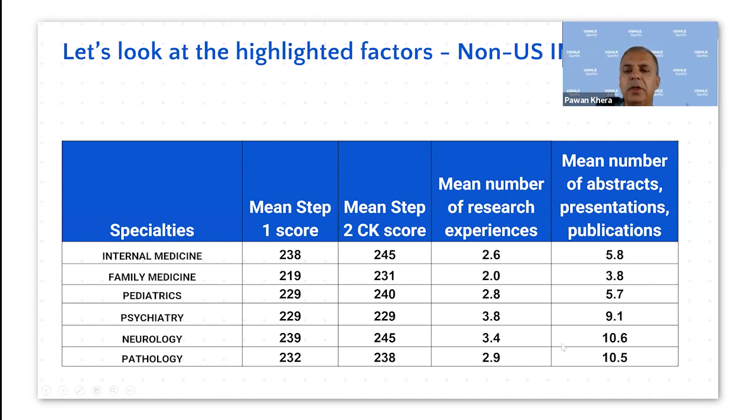Research, as you could imagine: psychiatry, then neurology, even pathology are looking at more research experiences. And in terms of publications, look at neurology's average number of publications. Now, this is just an average. It does not mean that you cannot match with a lower number of publications. But the data till 2022 shows 10.6, and 10.5 for pathology and psychiatry, very high. And as you could imagine, family medicine is not much into research, so only 3.8. Internal medicine is higher than family medicine.